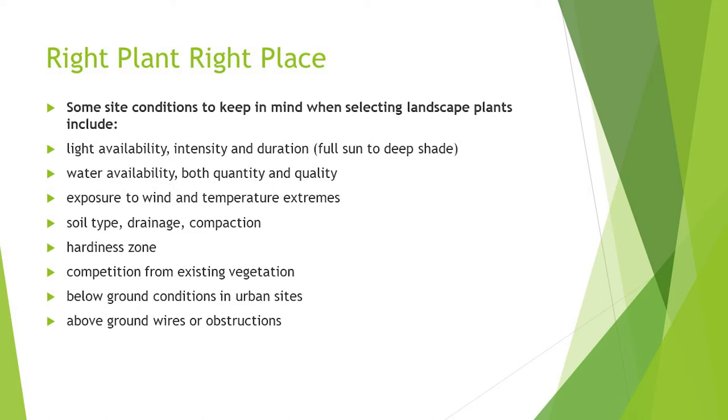You want to make sure you pay attention to your hardiness zone. This is particularly important when you're putting plants in pots. Plants in pots are exposed to more heat in the summertime and more cold in the wintertime because their root ball's not down in the ground. It's sitting in this container that's up. So be sure that the plant you put in a pot can withstand those extremes. The same thing with the plant you put in the soil.